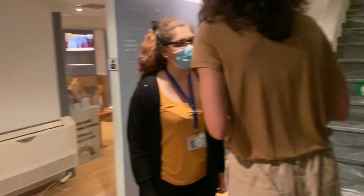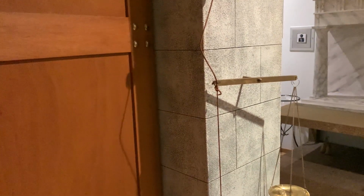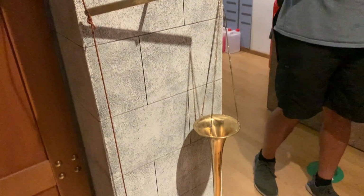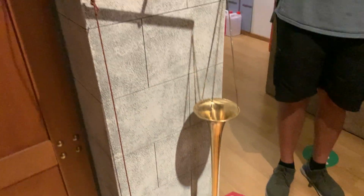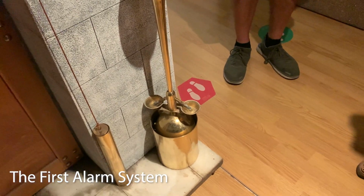I'm gonna pass through this. I'm a brave soul. Oh, that wasn't so bad. You see, right? But it sang. Well, yeah, it made a really nice sound. Doorbell? Well, it sounds like a doorbell, but it was actually the first alarm system in history. Oh.